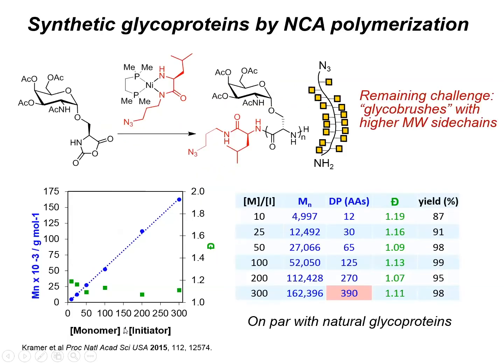Now, one of the remaining challenges, sorry, I got ahead of myself, is glyco brushes. I had shown you that picture with the mucin where we have up to 15 different sugars, or 15 units in the sugar side chain. So they make these bottle brush-like structures. In the previous slide where I showed you all those different sugars, we had done this chemistry with a trisaccharide, actually. But beyond that, it's actually rather difficult to purify the monomers and they're very sterically demanding. And so I don't think we can make a monomer with a 15-mer sugar and try to polymerize it. There is a limitation there.